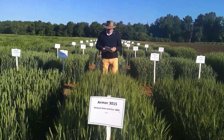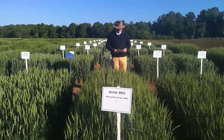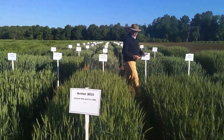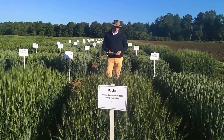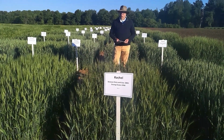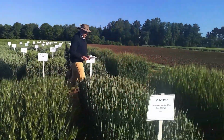The next variety is Armor 3015, released in 2003. This one was targeted more for the southeast. Another unique variety was Rachel. It basically had, again, very strong gluten strength and was used as a specialty wheat, and it was released in 2003.